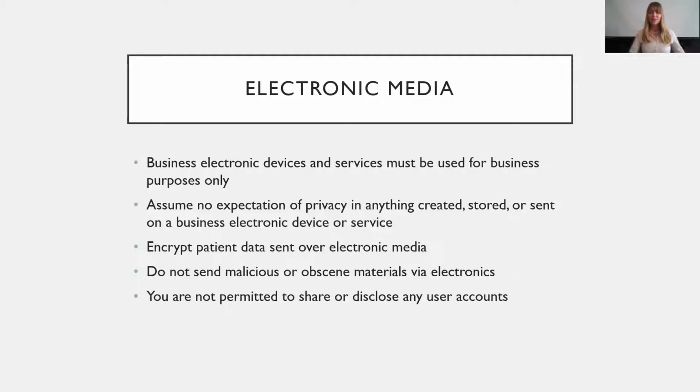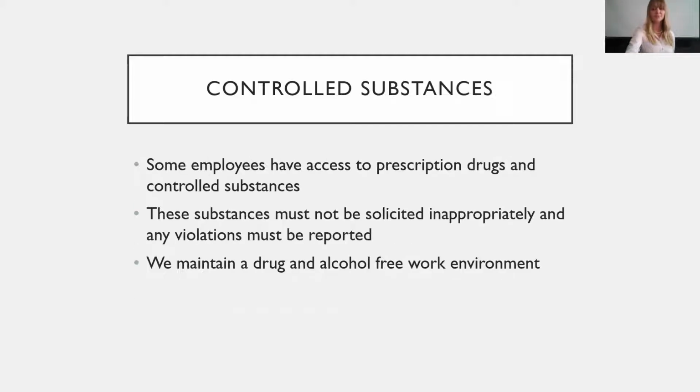Electronic media. Here at Palm Imaging and Empire Orthopedic Center, we have various forms of electronic media that we utilize throughout the day. Business electronic devices and services must be used for business purposes only. Assume no expectation of privacy in anything created, stored, or sent on a business electronic device or service. Encrypt patient data that is sent over electronic media. Do not send malicious or obscene materials via electronics. You are not permitted to share or disclose any user accounts.